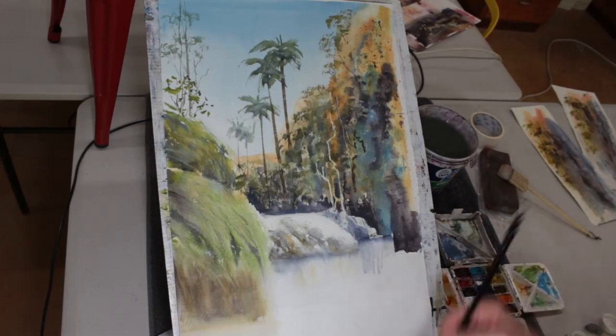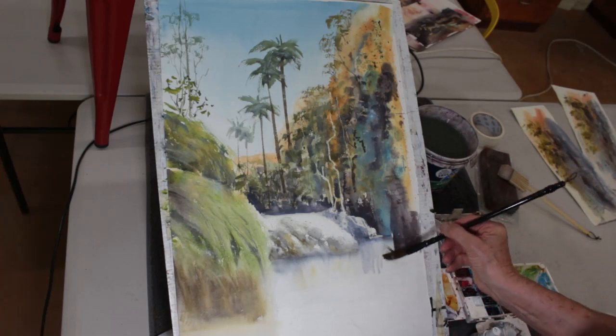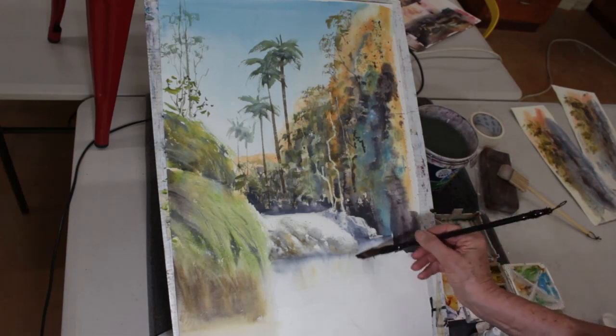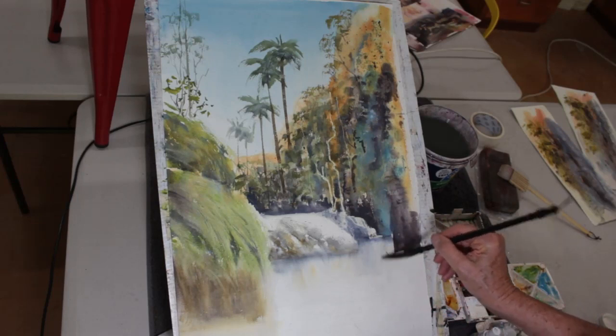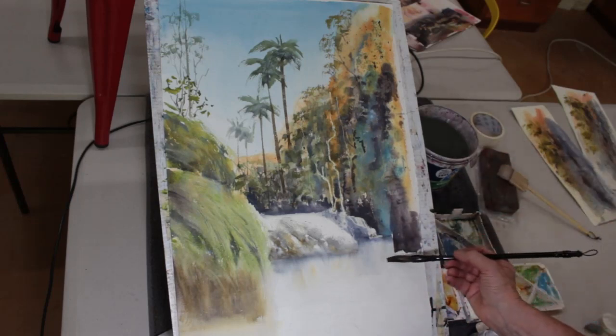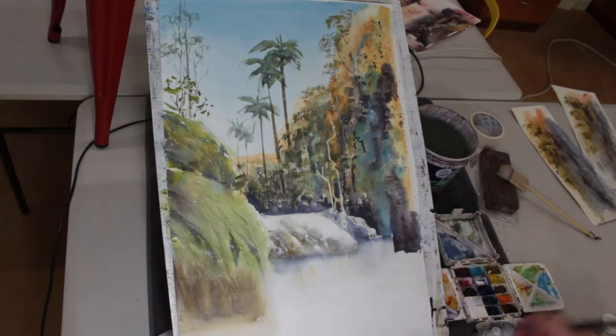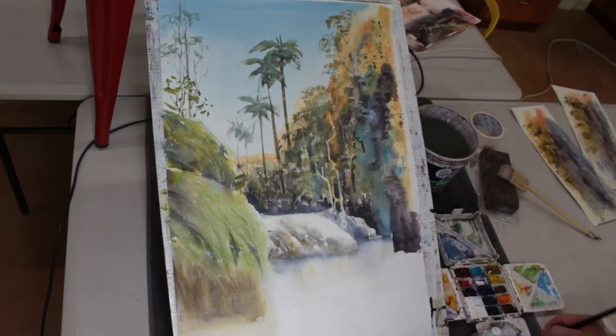You can abstract it out a little bit. You might want to use your impression of what it felt like there on the day. So I'm just putting in some marks. Some of the rocks were under the water, so they've got soft and hard edges, and the shadows in the water on the rocks are warm and cool. Don't have all the marks under the water in just one tone of colour. You need light and dark, and you need warm and cool.